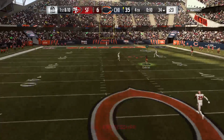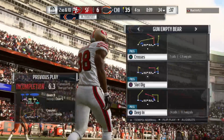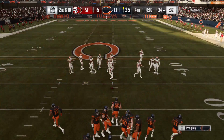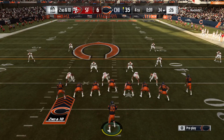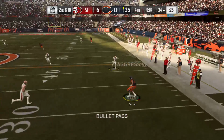Forced out to his left. Looking deep for Gabriel. And he knocks the ball away, and it falls incomplete. He was trying to hit Taylor Gabriel that time. That'll bring up 2nd down. 4th quarter, you've got the big lead. If you're coaching, Charles, you still taking shots like that downfield? I'd be a little more concerned with running some clock and making sure you're taking care of the lead, because if you keep flinging it around, you throw a couple of picks, you can put yourself in jeopardy.